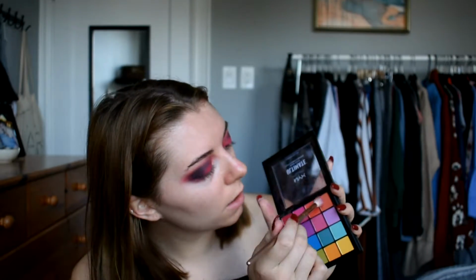Alright, and again I'm going to grab my Morphe brush and I'm going to go back into the NYX Ultimate. And I'm going to mix the two colors again, the orange and the pink that I mixed just before this step. And I'm just going to go up against the black, well not the black, but that dark color, and try to kind of buff those together.